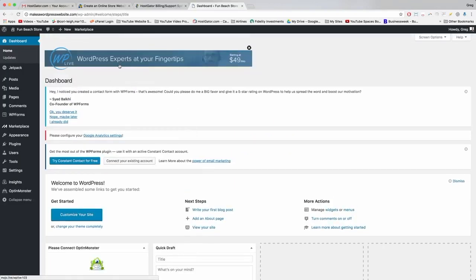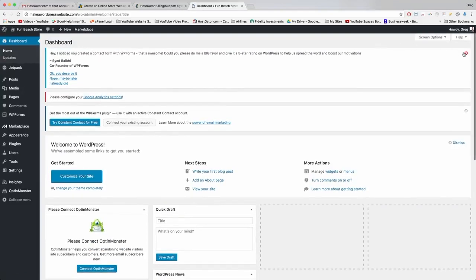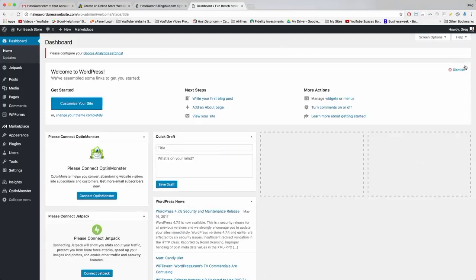And then we're gonna get rid of the WordPress experts at your fingertips thing. We're not gonna fall for that and pay $49 a month. We don't want that guy. And then we're gonna close that notification and keep it simple. All right, but we can keep the welcome to WordPress because that's kind of cool. And don't pay attention to the Google Analytics settings right now either. We can do that later on.